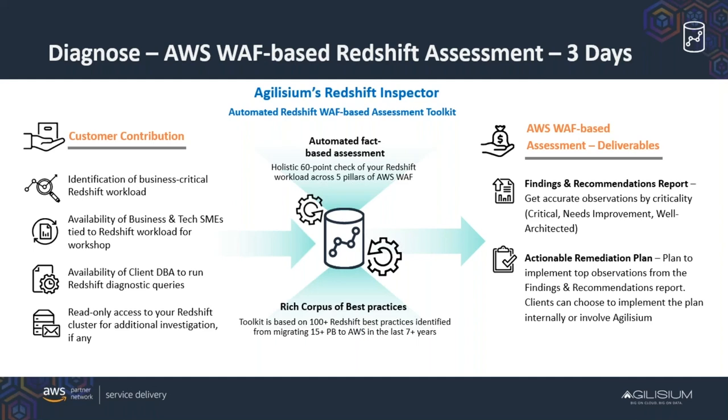So in addition to the diagnostic queries that we run on top of your workload, we would also want to understand the design and architectural considerations and more light on your business use case. So what actually made you decide on this design and architecture for Redshift? All of that would come through the half-day workshop. That, combined with the diagnostic query results, would help us in deriving the findings and recommendation reports.